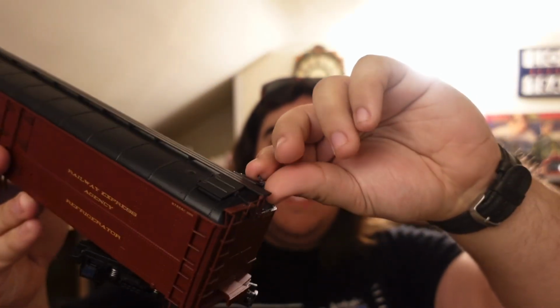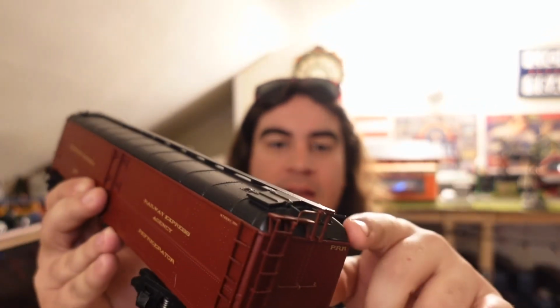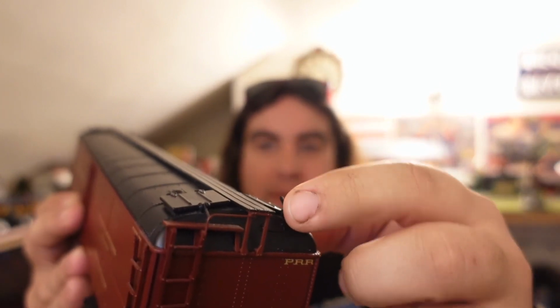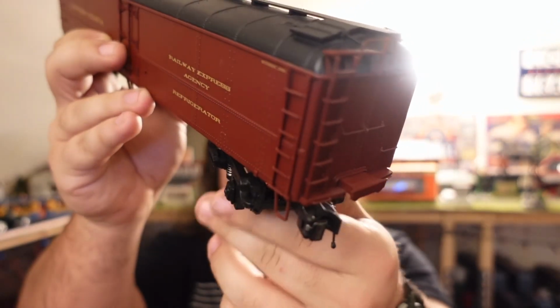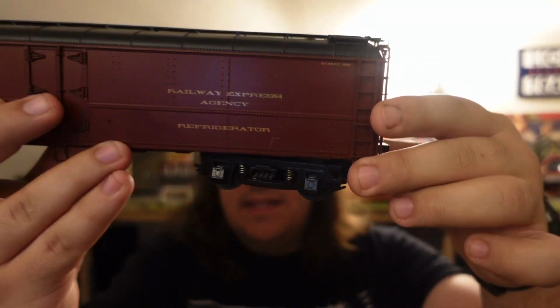Now, these cars are super detailed. All the hatches on the roof open up, so like right here, you have to take this little lever off, and then this flips up right there. It's like an ice hatch on top. And to close it up, you actually have to put this lever back over. Pretty crazy. Each side also has these cushions. They're sprung, so they go inside. Also have glad hands on the couplers right there.